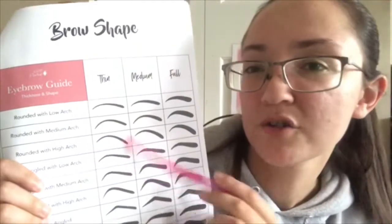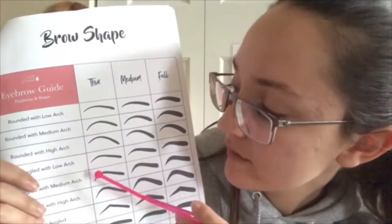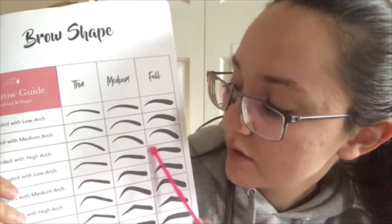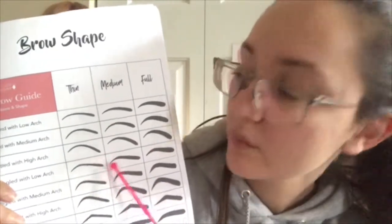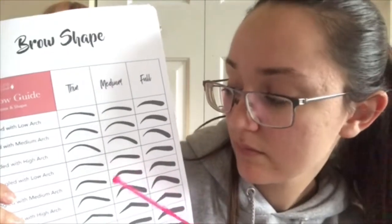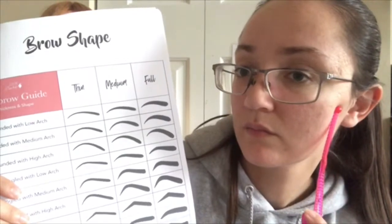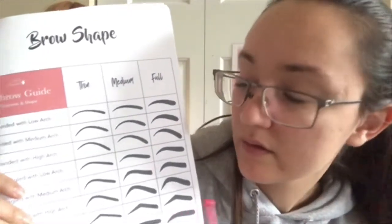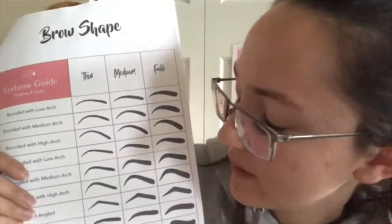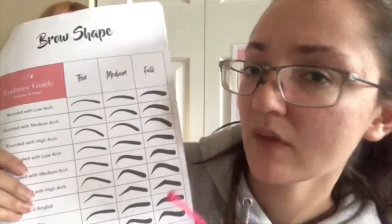This is a high arch. What do you think about that? Yeah, no, I'm not a fan of that either, so we're just gonna move on. Like I said, this was the one you had. You had kind of an in-between of a thin and a medium, actually. But we could do a medium or a full on you. Yes, I think the bigger eyebrows are more flattering on certain people, and I know they worked on your previous face, so I think that would work here.